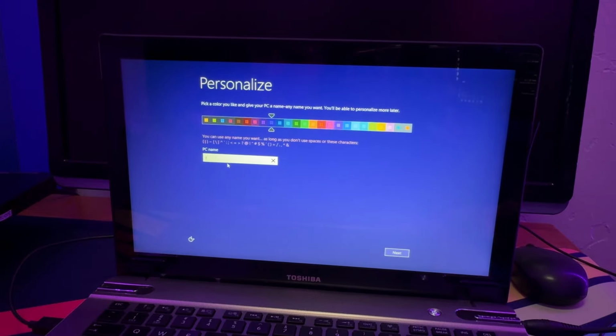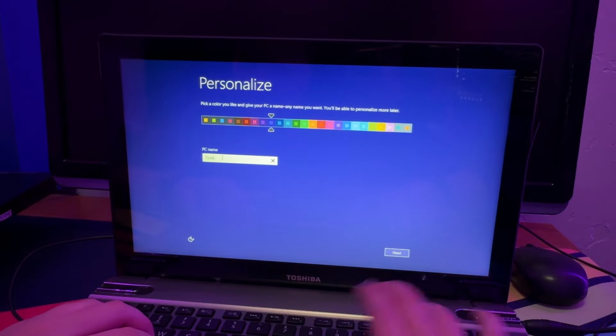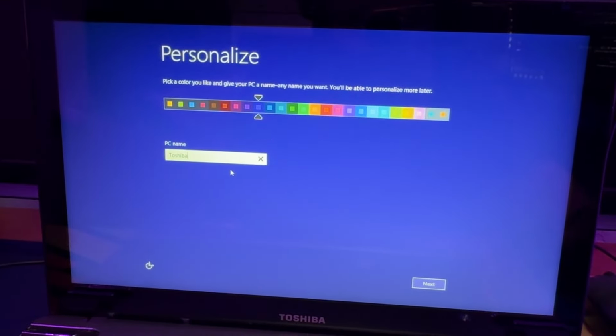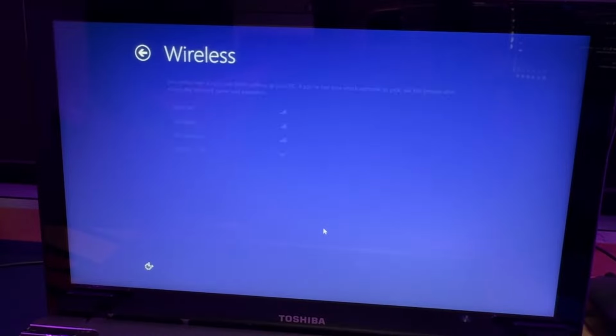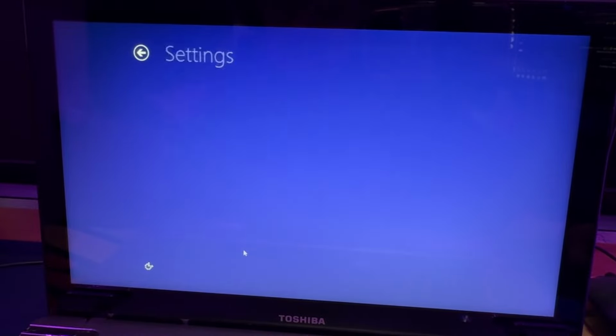Because it keeps trying to push it, it keeps popping that up. I'm just gonna call it Toshiba for now, because I'm gonna be honest, before I saw it had a name of HP, which I find weird. There's a button stuck on here, so I hope it doesn't interfere with anything. I'll connect to network later.